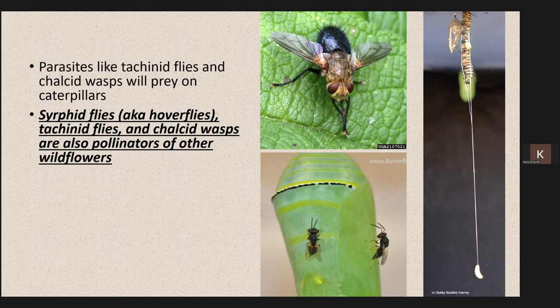But the big point I want to make here again is that I know that we want to do our best to conserve the monarch, but all of these insects do play a role in our ecosystem. And they actually are pollinators of other wildflowers that are present in our native plant communities. So it's very anthropocentric of us to glorify monarchs and vilify all these things that affect monarchs. They're all part of the ecosystem. They all play a role.